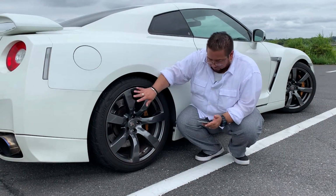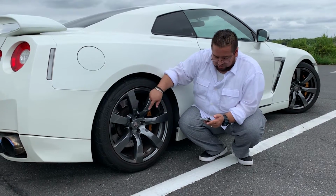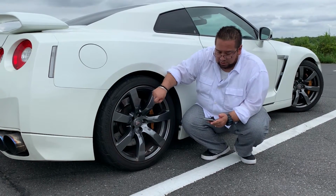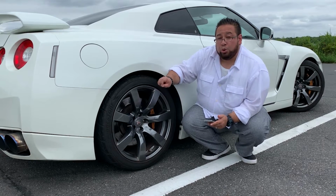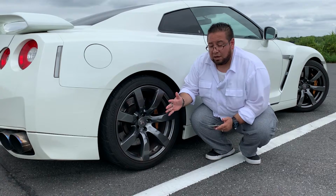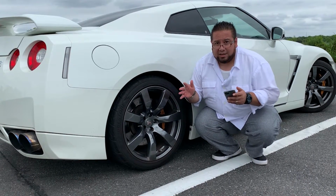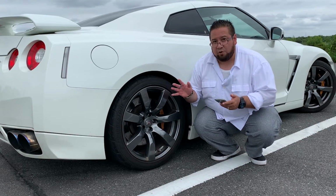The brakes, of course, are Brembo brakes, just like in the front, but the diameter of the rotor is 15 by 1.2, so there's a 0.1 difference between the front and the back. Now this comes by design from factory. This is how it was made. This is how you achieve top performance with this car.